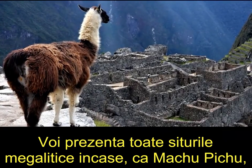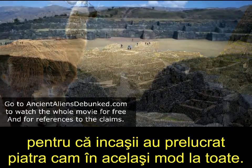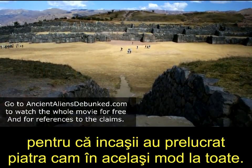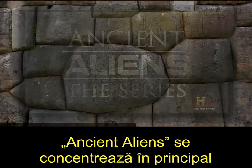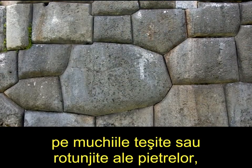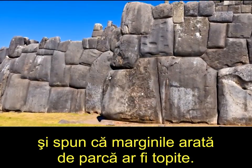Look at Incan megalithic sites like Machu Picchu all in one segment, because Incan stonemasonry was all done more or less the same way. In regard to Incan building, Ancient Aliens focuses most of its attention on the curved or beveled edges of the stones. They say that it looks like the edges of these stones were melted.